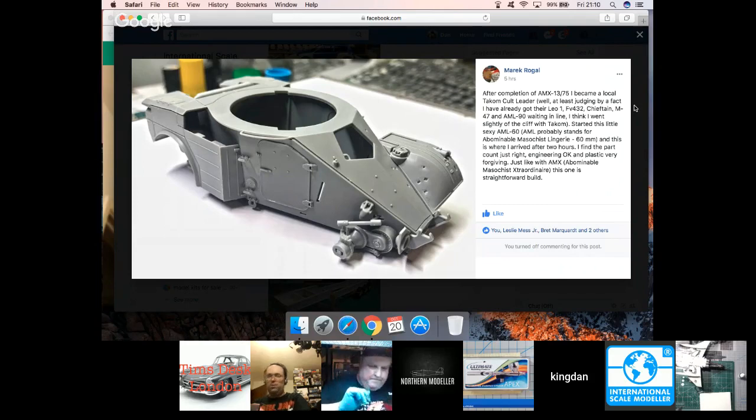They do some really nice kits, though. Well, you know, if they're good kits, you're going to buy them, aren't you? Yeah. They go together well. They're well detailed, and the instructions are good, so you can't really complain.